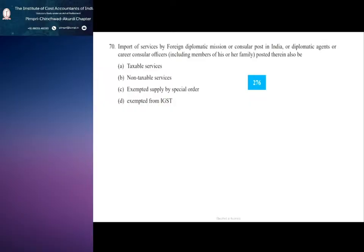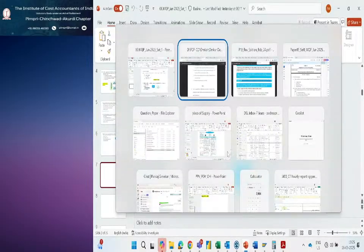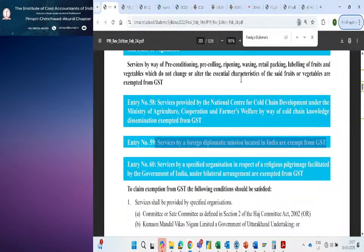If the services are provided, okay, you are not able to see my screen. Yes, that's okay. Now you may be able to see. So any services, if provided by the foreign diplomatic mission, are exempted from GST.